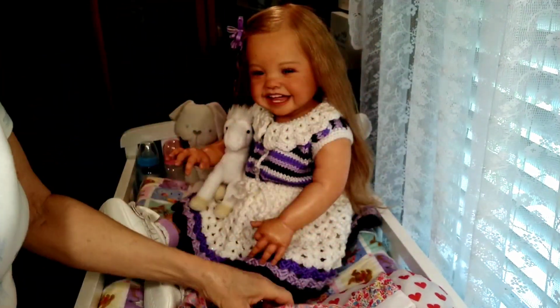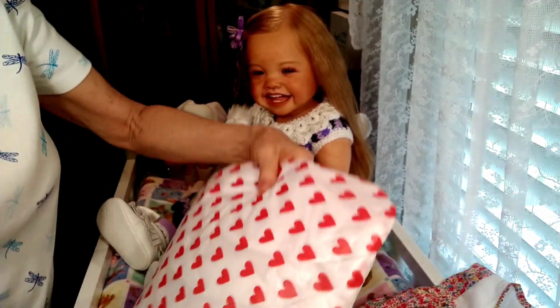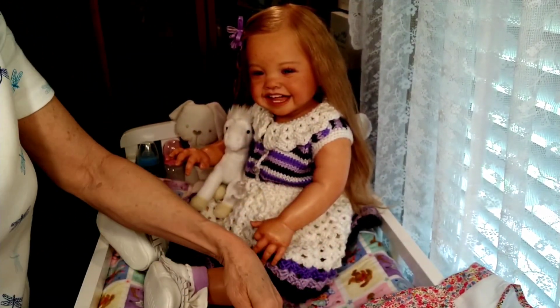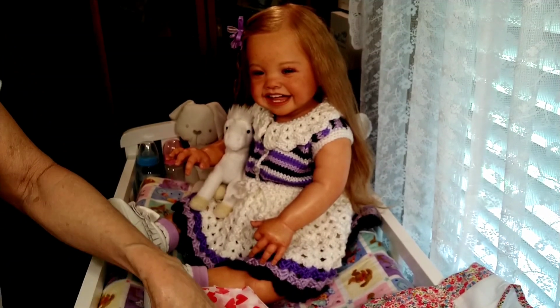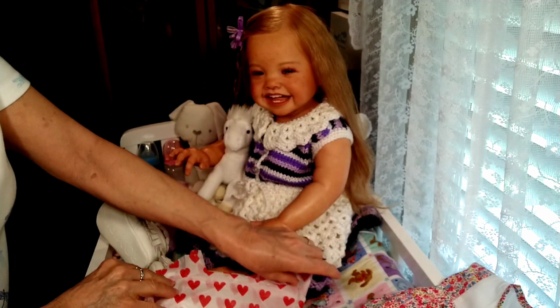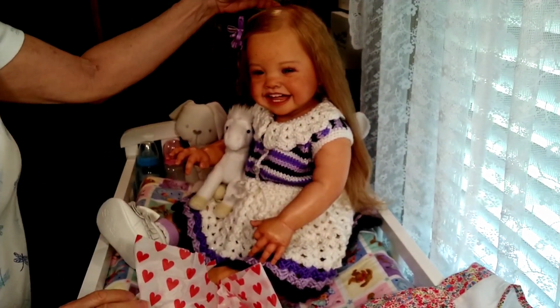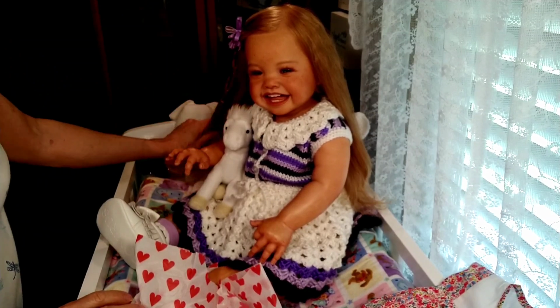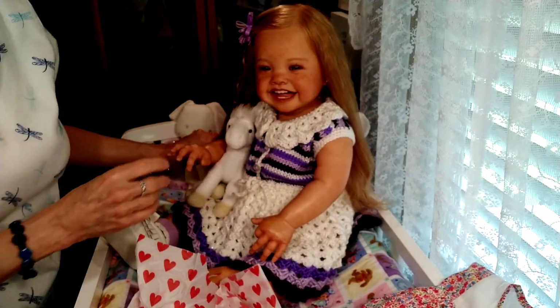So there's one twinning outfit. Gosh, two, huh, Holly? Two twinning outfits. Yay, we get to twin our girls twice. Yeah, Johanna is a beautiful blonde Mila sculpt that Holly adopted not too long ago. And so, yeah, it's going to be fun twinning these two.